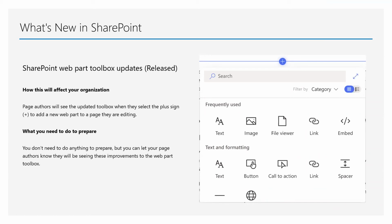Let us now take a look at what's going on in SharePoint. One of the most recent announcements is the SharePoint Web Part Toolbox updates. So SharePoint is updating the Web Part Toolbox to make it easier for page authors to find and use web parts on their pages and posts. They've added categories, a toggle to switch between a grid view and a list view, web part descriptions in the list view, and a section for users to see their most frequently used web parts. This update will definitely make administrators' and authors' lives a lot easier when they go into their toolbox and decide to do work on any SharePoint site.